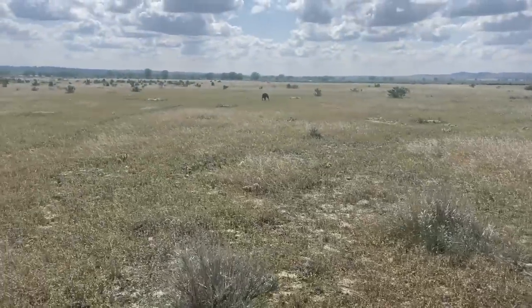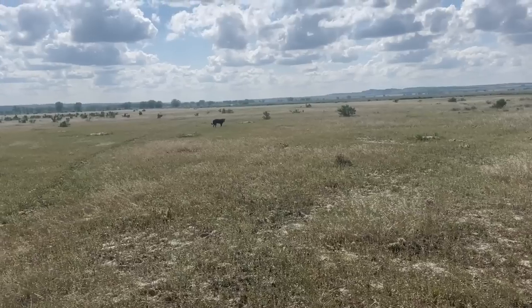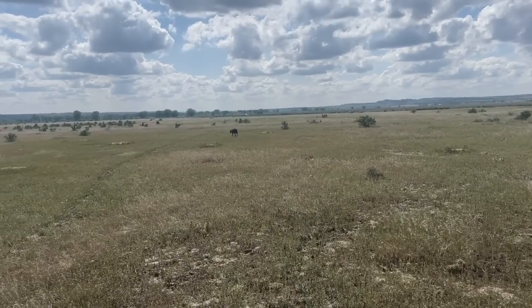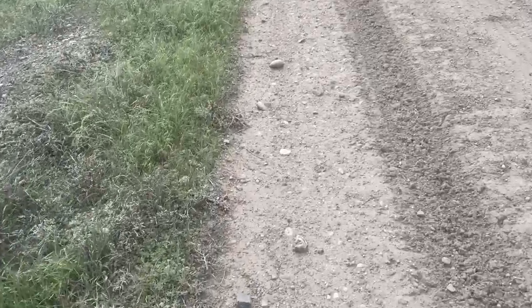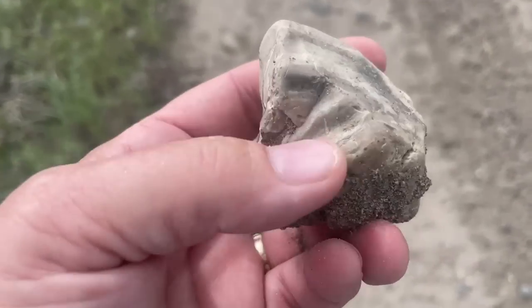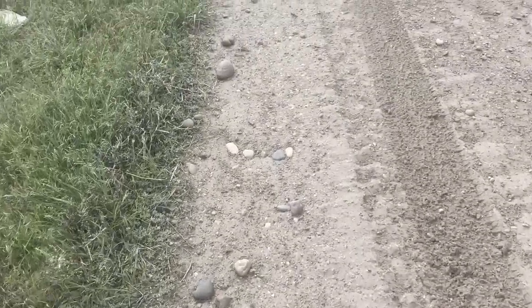Kava's interested in the prairie dog village there. Don't worry, they're fine. They're very fast, and she's not. Well, as far as rock hunting goes, that was an abysmal experience. However, I learned a great deal. That's a pretty piece of chert. And I know now a little bit more than I did before.